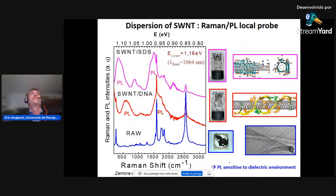So in our group, we have been working on using the photoluminescence signal to explore the local environment of the nanotubes. And we have especially shown that we can use coupled Raman photoluminescence spectroscopy to study these environments. So we have developed a tool where we are able to measure at the same time the Raman and the luminescence. For this, we use FT Raman, Fourier transform Raman, with an excitation light in the near infrared at 1064 nanometers, which corresponds to a photon energy of about 1.16 eV.